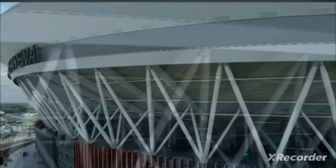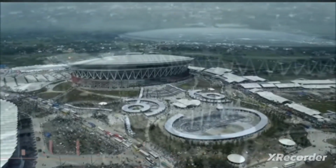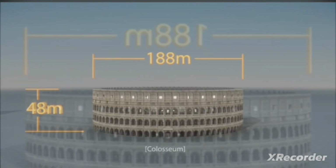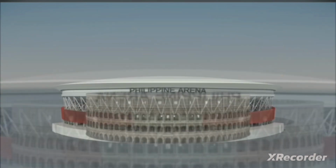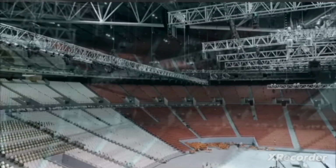Indisputable grandeur and refinement, the technology that made this possible. The arena was inspired by ancient architecture. By accomplishing a magnitude that exceeds the scale of ancient architecture, it has created a new miracle of 21st century construction technologies. The Philippine Arena was designed with aesthetics in mind, and every aspect of it was built with a grand and enormous scale.